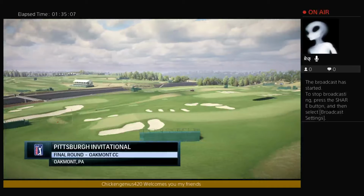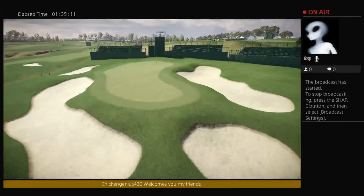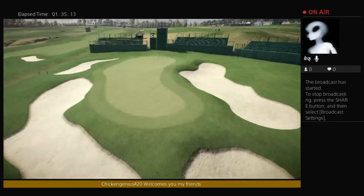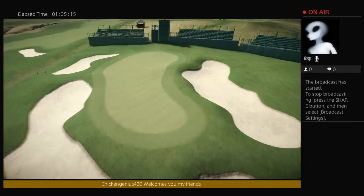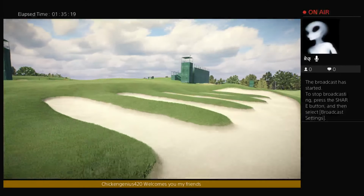We are back in the state of Pennsylvania getting set to kick off the round here at one of the great golf courses in the world, Oakmont Country Club. Frank, you're very familiar with it because you were right in the mix down the stretch at the 1994 U.S. Open right here at Oakmont.